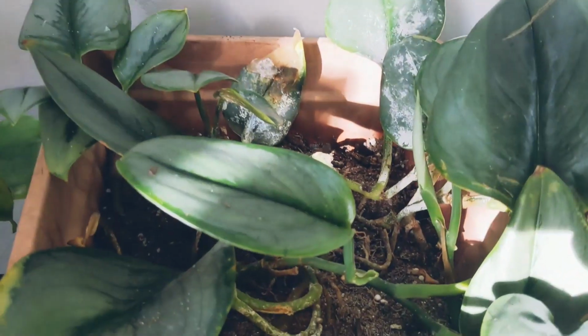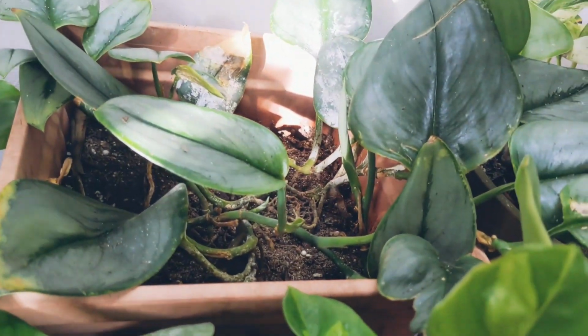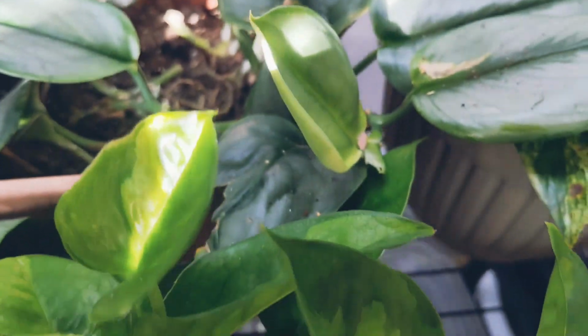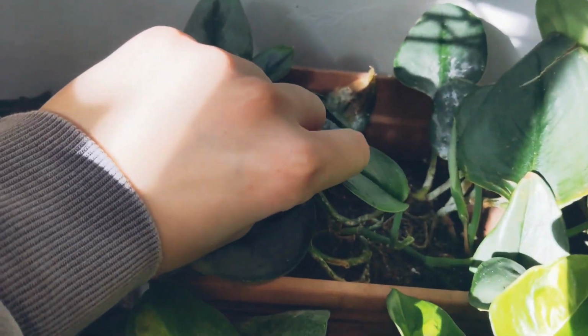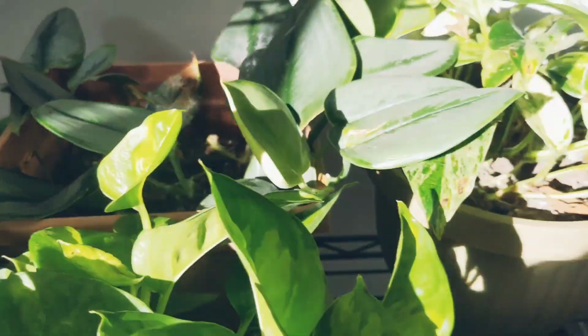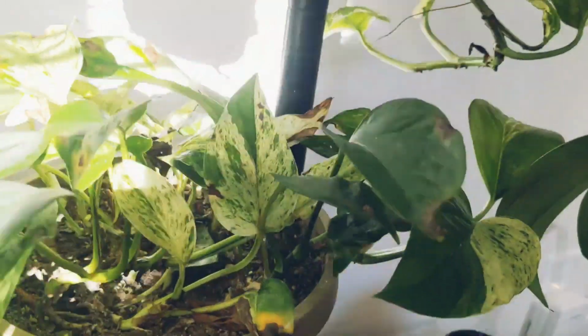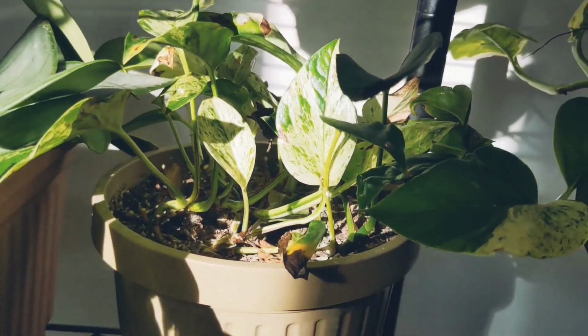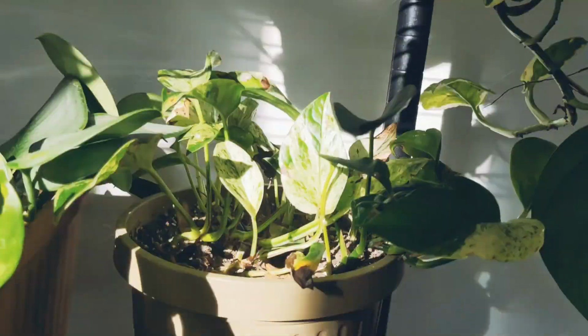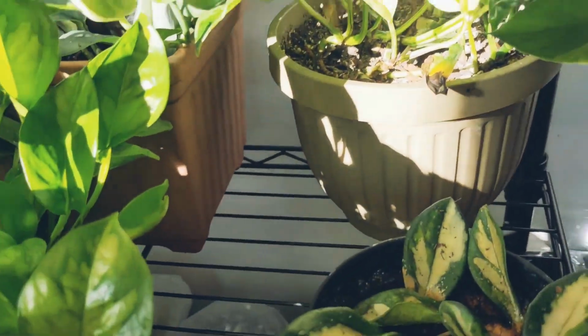And then here is my Syndapsis truvii Moonlight, who is also, right now, I think, pest-free. Knock on wood and cross my fingers. The leaves are a little bit more brittle, so I wonder if that has something to do with the whole pest situation. And it's putting out a lot of new growth. It's such a slow grower, but it's doing something. That's all that matters. And then here's my Marble Cream Pothos, and she's doing all right. I mean, not good, but not bad. I think she still has thrips.